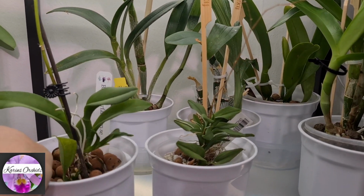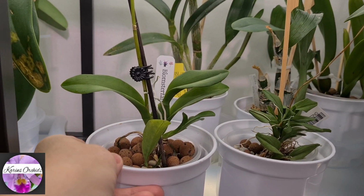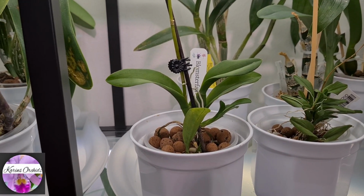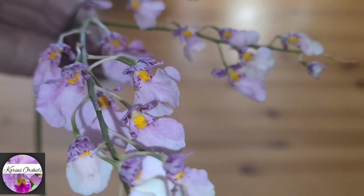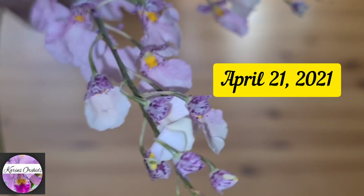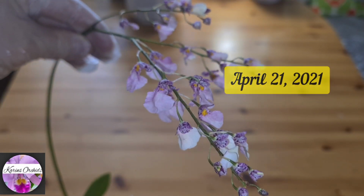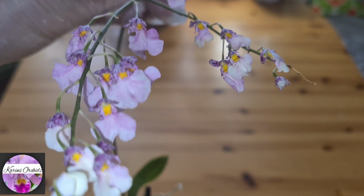And this one, the large one here, arrived in bloom in April, and I will show you a clip of what it looked like when it arrived. Can you guess what it is? Small-sized flowers, purple, yellow, and pink and white.